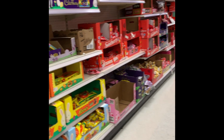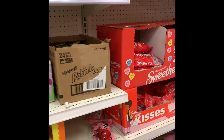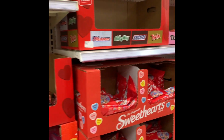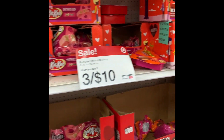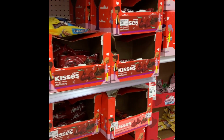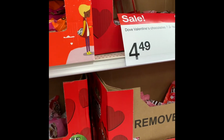More candy here. Lots of assortments. And even though it looked like a lot of the candy had been picked over, there was still a good amount left, which was really, really good. Here we got 3 for $10, which is good. $4.99, they had the sale there.